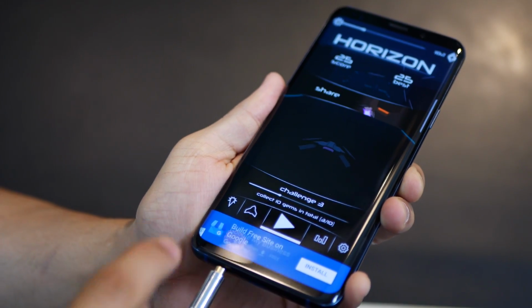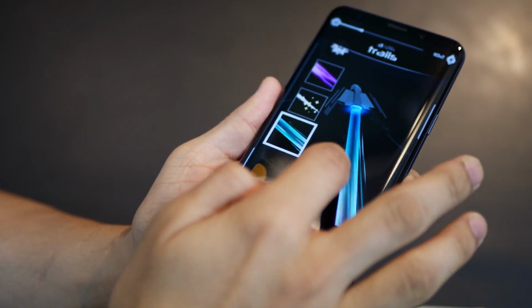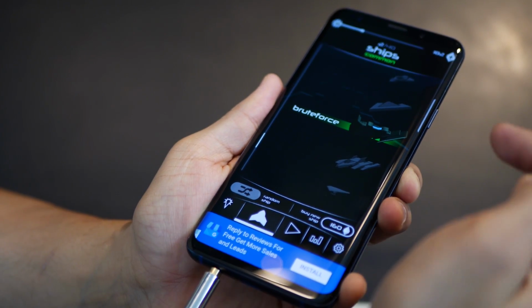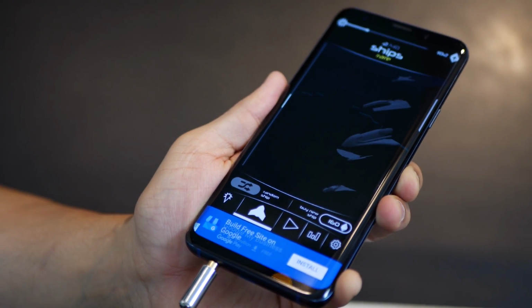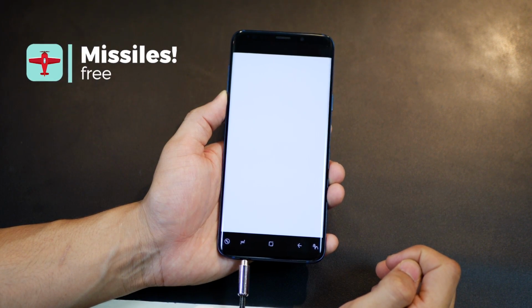Now, there aren't a lot of options within the game. It's pretty straightforward. At max, you can change the streak of the light that the ship leaves behind as a trail, since that's a major visual component, and you can also change your ship. Now, there's a premium version which is $7.49 a week. Don't get that.